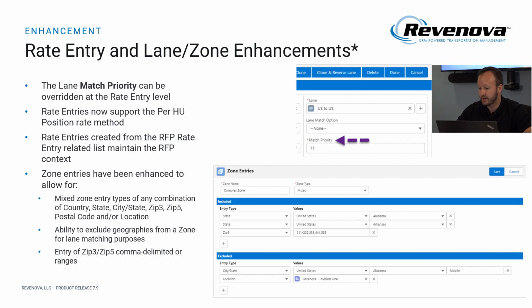Lastly, on the zone entry aspect, we've enhanced these to allow for mixed zone entry types for any combination of country, state, city or state, zip 3, zip 5, postal code, and/or location. And we've also enabled the ability to include and exclude geographies from a zone for these lane matching purposes. So you can imagine you can get extremely creative with the different ways that you can set up these zone entries.